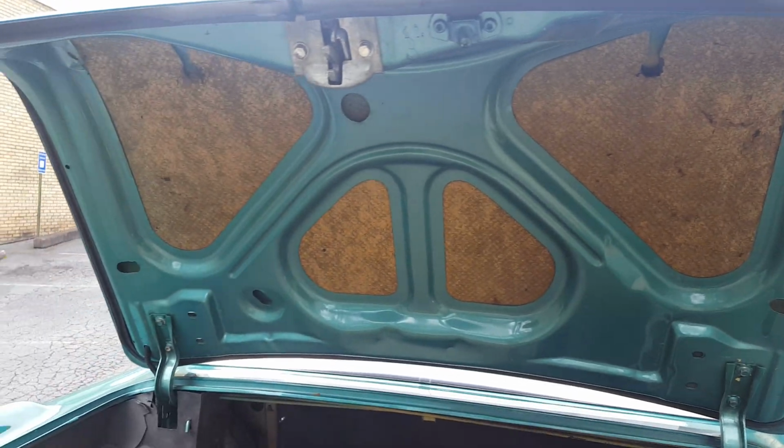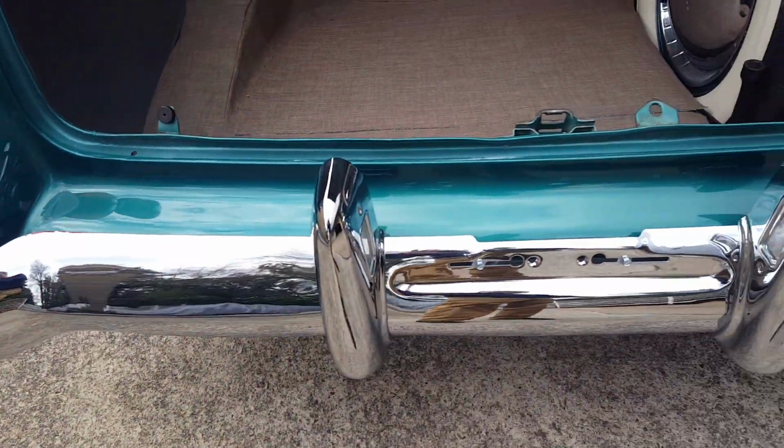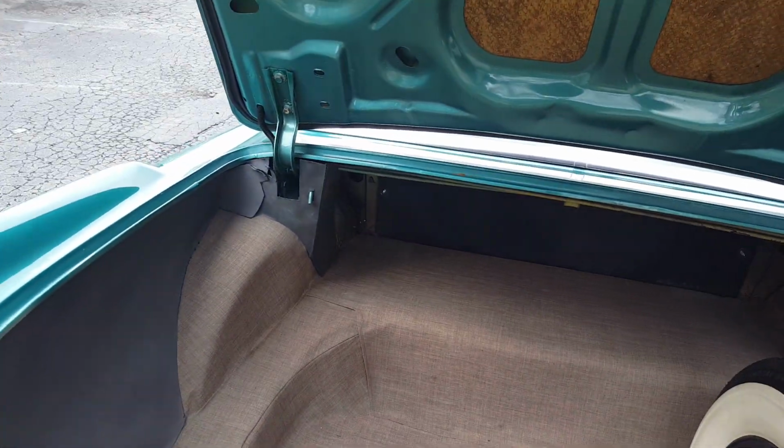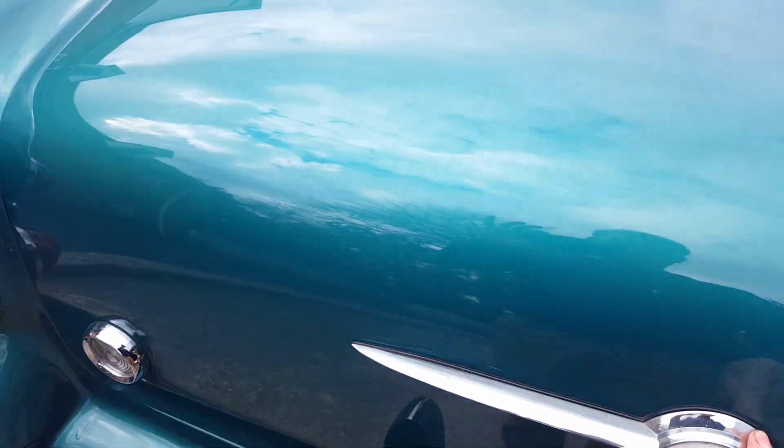All this is nice under here. It's got the cardboard inlays. Let's take a closer look at that chrome rear bumper. All fresh plating. This seals up nice and tight. Just like that. Let's step in here.